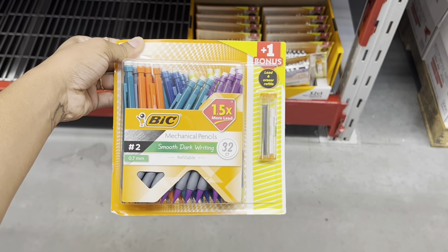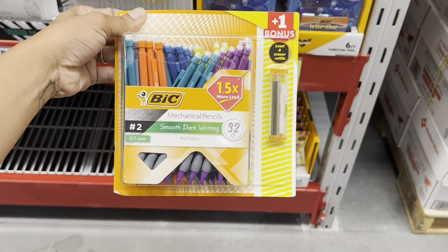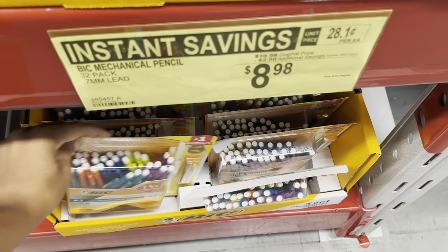Is that a good deal? Normally $10.98, but you'll get $2 in instant savings off. Come on, smooth dark writing. Yeah, not bad though. Y'all better plan ahead because school is about to start.